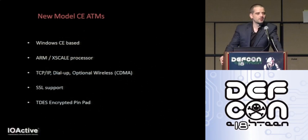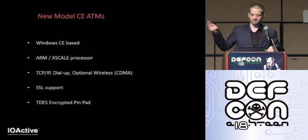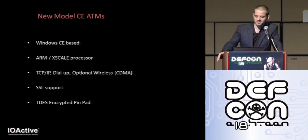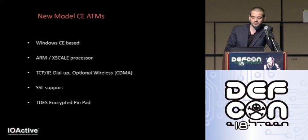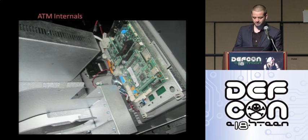So the standard specs of a new model retail style ATM are typically Windows CE running an ARM processor. New models support both TCP/IP and dial-up by default. Wireless being CDMA, not 802.11, so no drive-by ATM hacks, unfortunately. Thought it would be cool to drive by a store and have it spit out its cash. No such luck. SSL support and triple DES encrypted pin pads. Basically, the pin pad itself performs all the encryption on the device and has anti-tampering mechanisms, and I'll talk more about that beast a little bit later too.